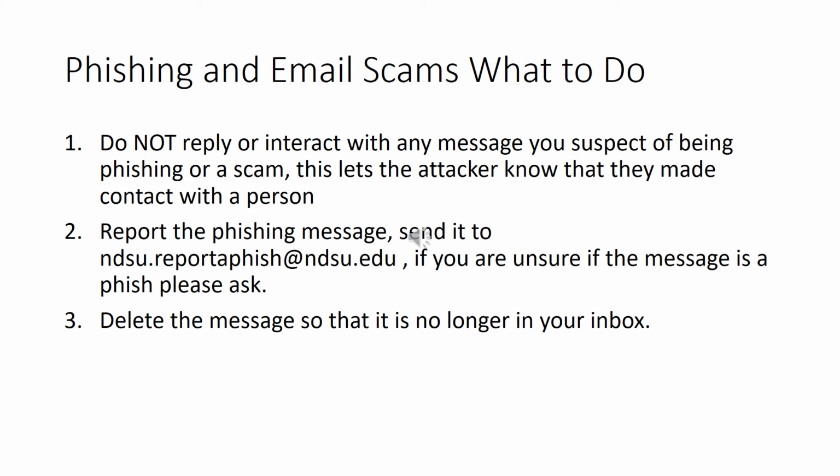Third, delete the message so that it's no longer in your inbox. This prevents you from clicking on anything inadvertently. Also, we would ask that you talk to your other coworkers. Let them know that you are seeing these types of things happening. Warning them if you see something unusual will help the entire university.